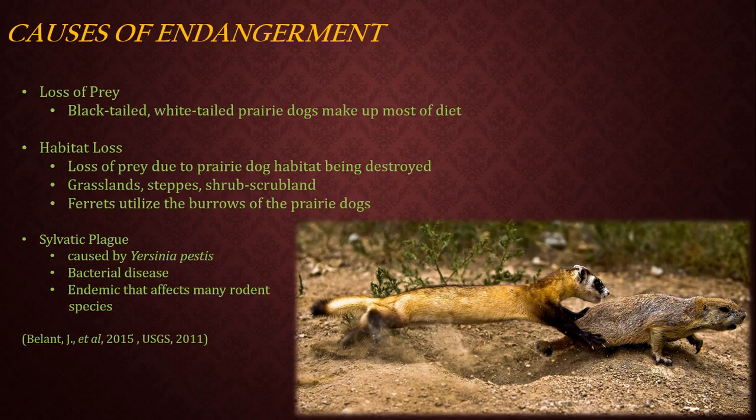And thirdly is what's known as the sylvatic plague. It's a bacterial disease caused by Yersinia pestis, and it's an endemic that has affected many rodent species all over the continent. It's an introduced disease, and it not only affects black-footed ferrets, but it also affects the prairie dogs and a lot of the other rodent species in the grasslands area. And it's spread mostly through flea bites or ingestion of fleas.